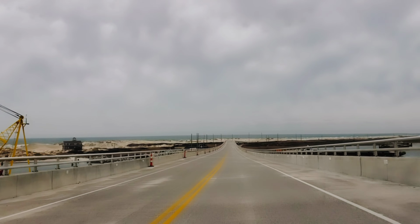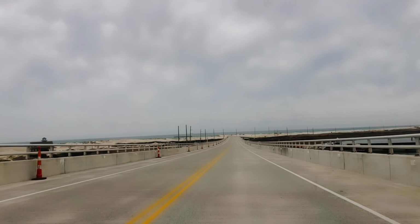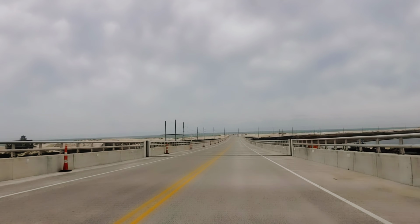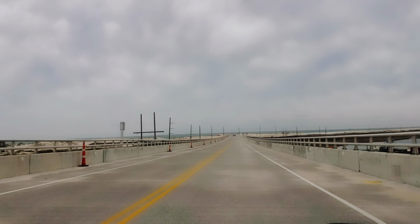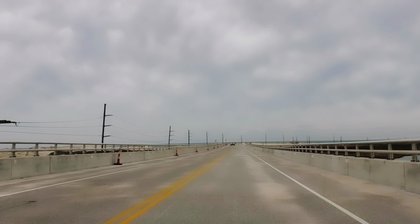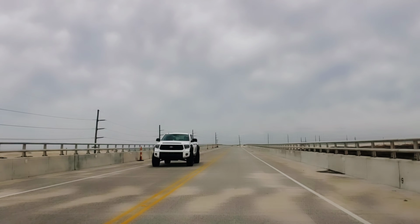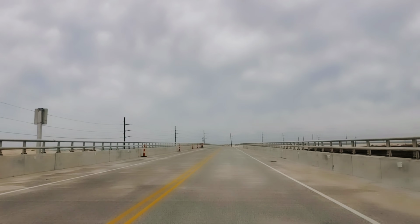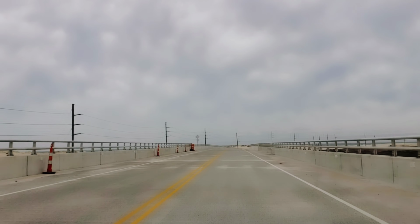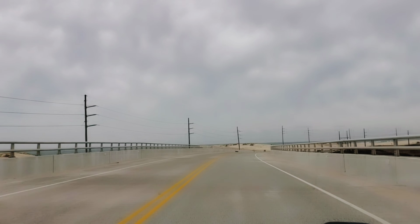They still got part of the old bridge built over here they use as a fishing pier. Or that's the plan anyway. Oh wow. And then you come up on the beach. Yep, we're now at Hatteras Island.